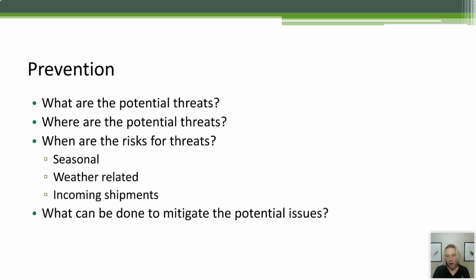Again, a little bit harder when we're looking at prevention for those issues, but still, we had plenty of time to know that the hurricane was coming. So a day before, 2 days before, you can still do something that's going to help.